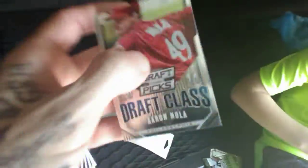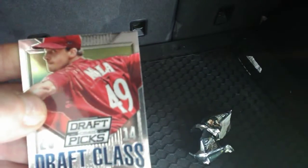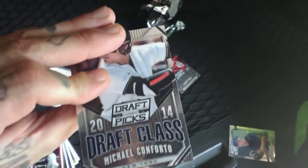Aaron Nola rookie card. Draft picks card. Guys, we got an Aaron Nola. That's awesome. He made it to the major leagues. He's big time. It's a red pack. That's cool. Michael Conforto. Here we go. This is a good one, too. I'm opening it. It's a white. Take Cosart. Weird. I'm opening it and it's all red. Something must be wrong with this.